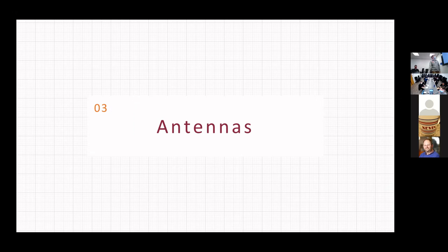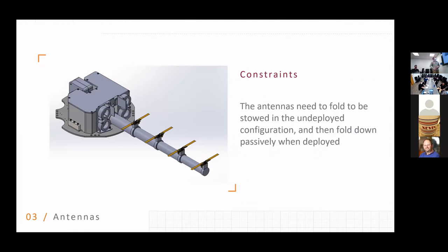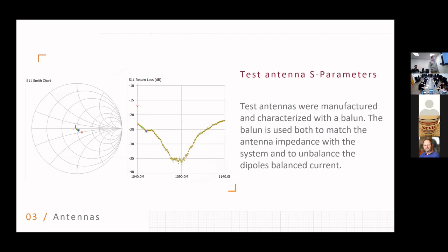I'm going to talk about a couple different things. First, we'll start with antennas. Like I said, the main constraint is that they have to be pretty thin and they have to fold up. So we're using tape measures, which will fold up between some metal parts. As the deployer deploys, they will passively fold back down and become the antenna elements.